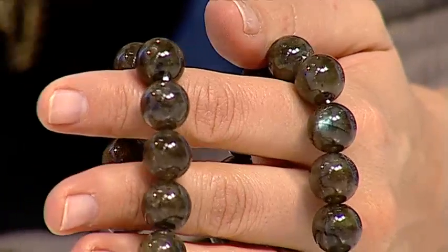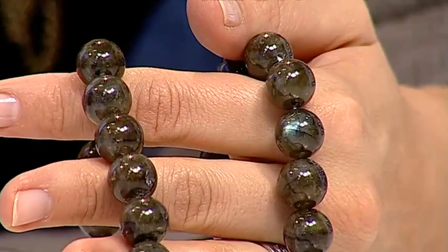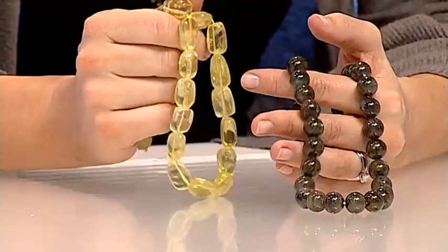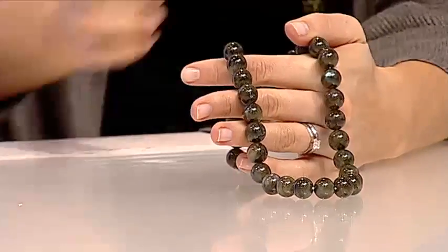Got people buying masses of these all in one go. So $6.95. If you are loving an under £10 deal, I have got lemon quartz still to come up for you. We'll probably do this at about 12:30. And so much more to fit in between. I've got a macrame bundle that will blow your mind. More wire to come as well. The gold wire would look amazing with those, wouldn't it? Look at that.